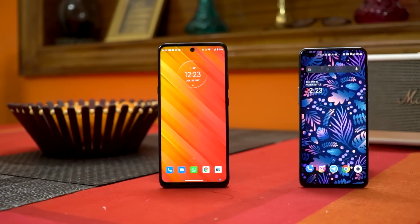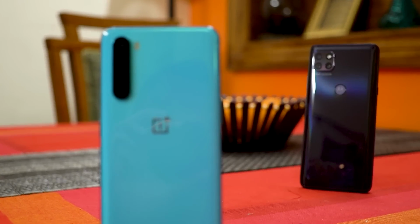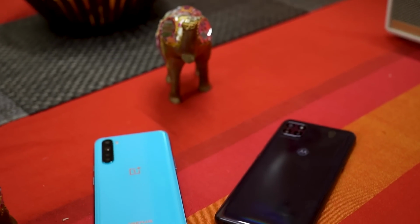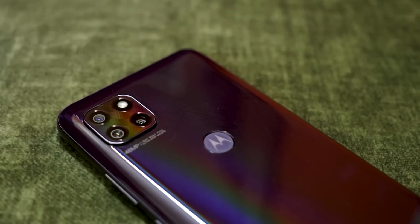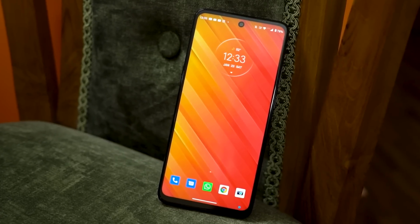The OnePlus Nord and the Moto G 5G are two of the most formidable mid-range smartphones that you can purchase right now. They also happen to be 5G ready, so they are future-proof as well. Now, these phones don't compete directly against one another since the Moto G comes at a price of about 21,000, with which you get the Snapdragon 750G chipset coupled with 6 GB of RAM.